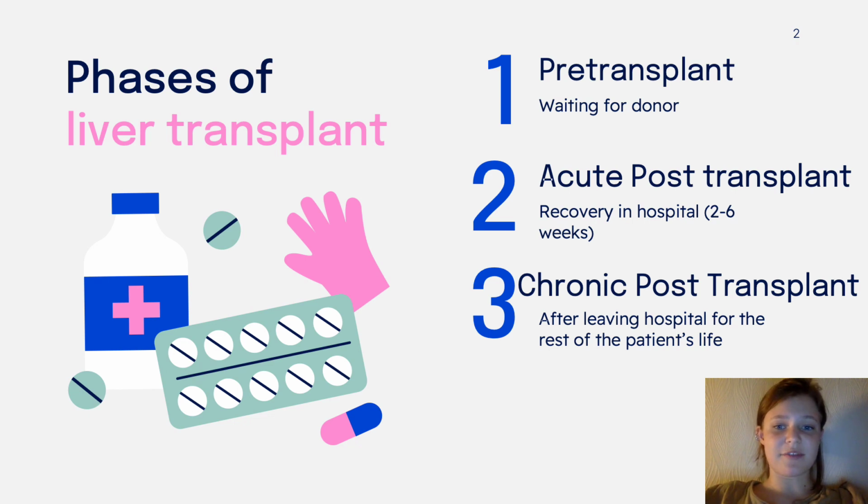The acute transplant phase begins immediately after the procedure and continues until the patient leaves the hospital. This usually takes between 2 and 6 weeks. Nutritional support in this phase focuses on recovery from surgery and the prevention or treatment of acute complications. The chronic post-transplant phase begins after the patient is strong enough to leave the hospital and extends for the rest of the patient's life. They receive mainly outpatient care at this time, and the main focus of nutritional support is reducing the risk of chronic diseases associated with liver transplants.